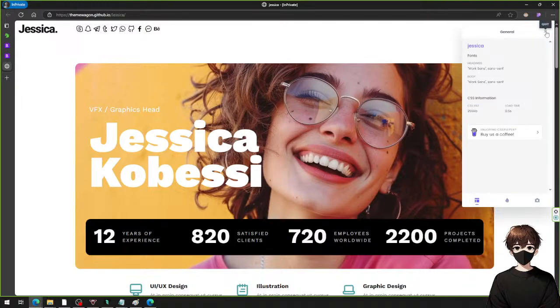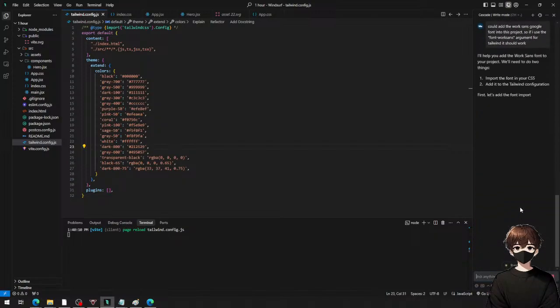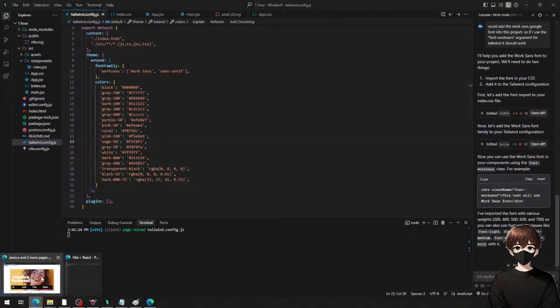Now we kinda need the Work Sans. So I'm just gonna ask, could you add the Work Sans Google font into this project? So if I use the font Work Sans property argument for Tailwind, it should work. Amazing. Works like a charm. Alright, so we have that done.